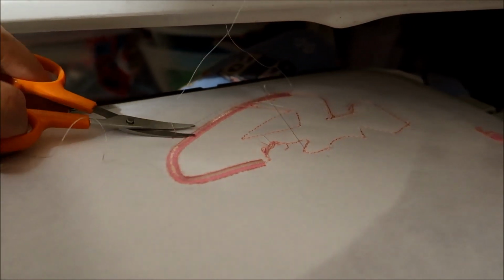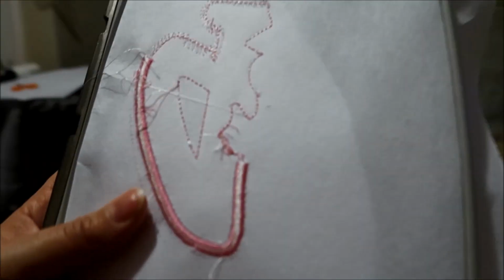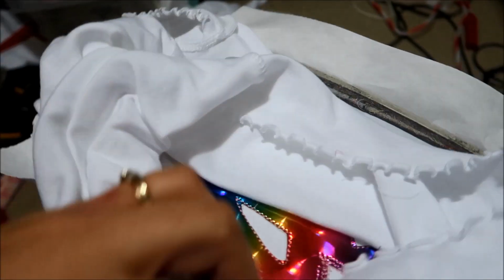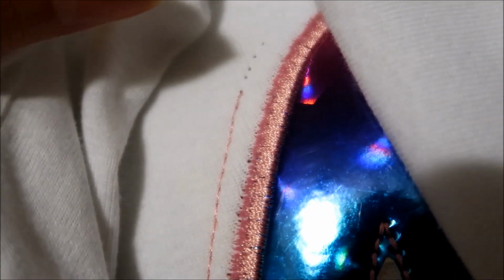I'm sure I will end up getting this order done, and it's probably not going to be on this one right here, because I know if I try to take the thread out right there, it's going to leave holes in this fabric. Let's see if we can get it. Yeah, see them big holes? If I take this out, it's going to have them holes right there, and I can't have that.